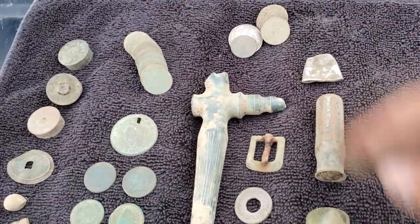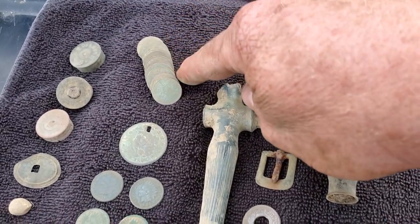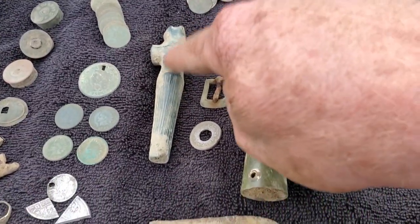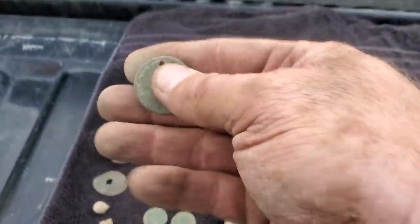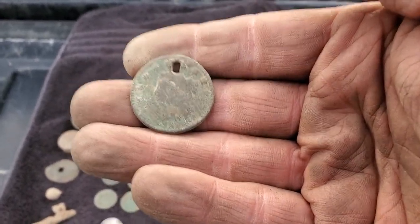He's got some clad, got a bunch of wheat pennies. I mean, he killed me on the Wheaties today. If we were playing the Wheatie game, he destroyed me, period. One of the best finds that I think he got is that one. And I came all the way to Pennsylvania and Ohio to get this, and look who gets it.